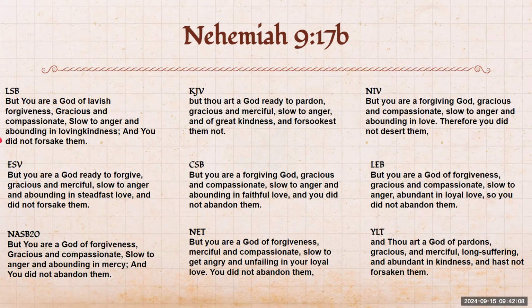So I'll just move on to the next slide because I don't have time for this. The words highlighted in yellow, slow to anger, is literally in Hebrew having a long nose. And the only translation that gets you somewhat close to that idiom is Young's Literal Translation, where they use long-suffering. They don't use the word nose, but they keep the word long in there. And so when you're talking about God, I'll read it in the CSB: but you are a forgiving God, gracious and compassionate, long-nosed, and abounding in faithful love, and you did not abandon them. Well, if we translate that literally, we might think something weird about God's physical features. Does he have an actual long nose?